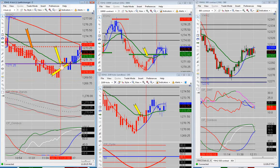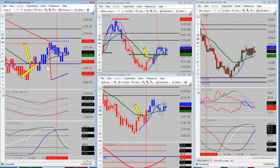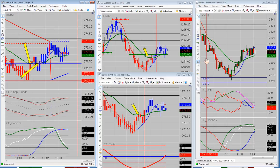It pulled up here. This was right near the close of the first part of the morning session. It pulled up here, and I did take this short. It went plus 5 ticks from my entry, and I had moved my stop to break even, and it came back out and took me out at break even. All right, that was the 4 tick range.